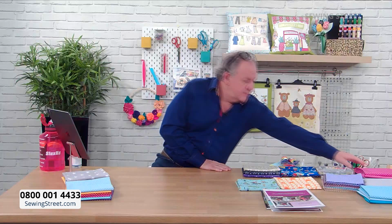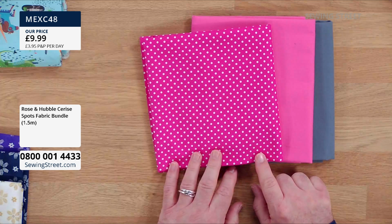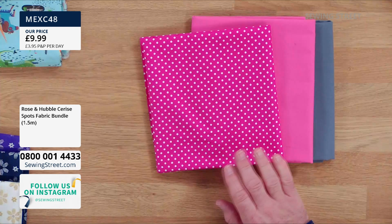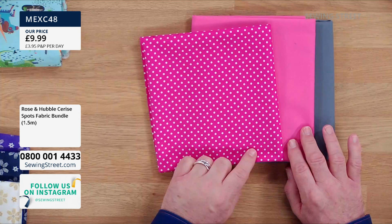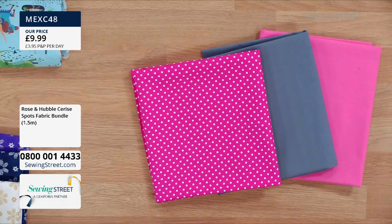It's got just one spot. This is Cerise, one spot only. One night only, come on. Anyway, yeah, I did say just one spot only. So you get half a metre of your pink spot, Cerise, half a metre of bright pink, and half a metre of school grey. I think I might separate those two pinks. £9.99 though, that's a good price for 1.5 metres of fabric.